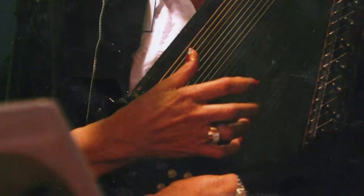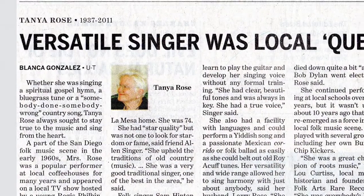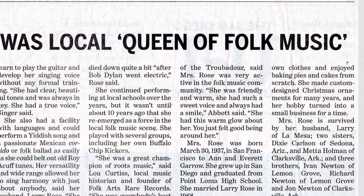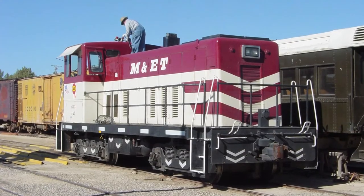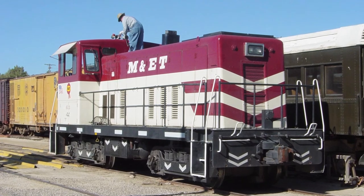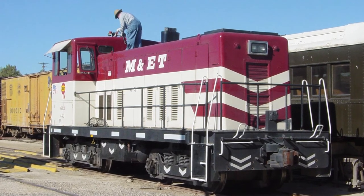Simple as that. Tanya Rose was a well-known San Diego folk singer who shared her husband Larry's love for trains and the Railroad Museum. Together, they contributed countless hours here. It was their shared passion. Shortly after her death, Larry heard that 5119 had been located in Modesto, where it had been working for years, still in good shape. He got an idea, but he'd have to act fast.